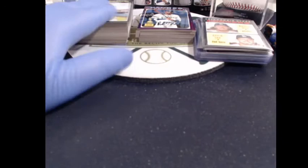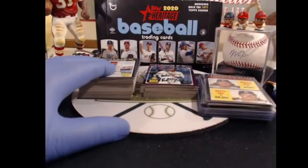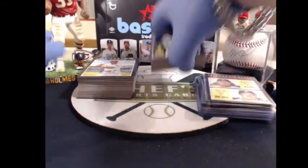All right, guys. So here, let's bring the camera up a little bit. Here are all our high-numbered short prints. We're not going to go through all those. Here are all the purples, which had some really nice ones in there. Two Acuñas and Alonso, Tatis, and so on and so forth.